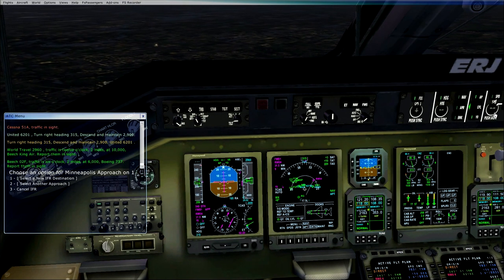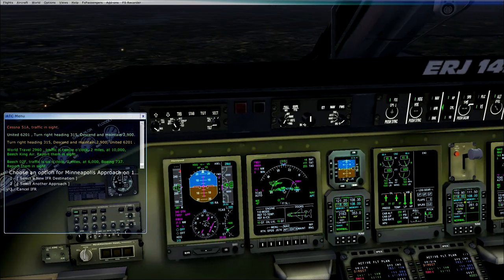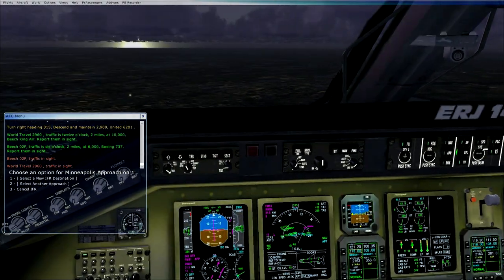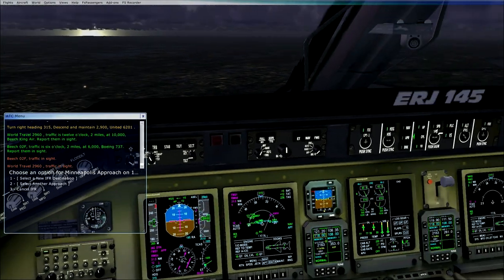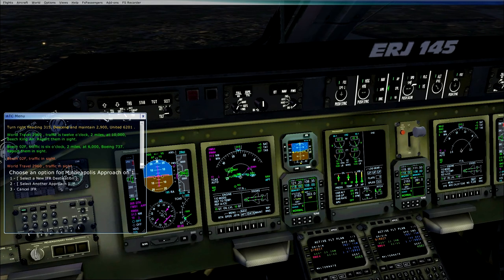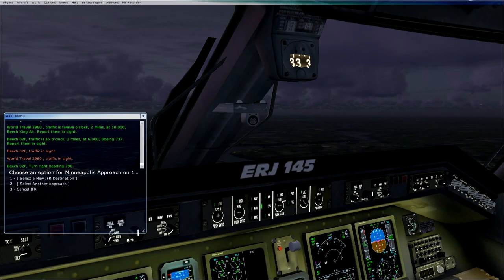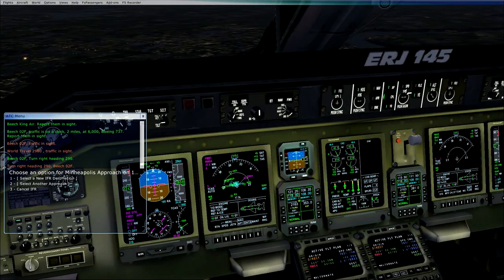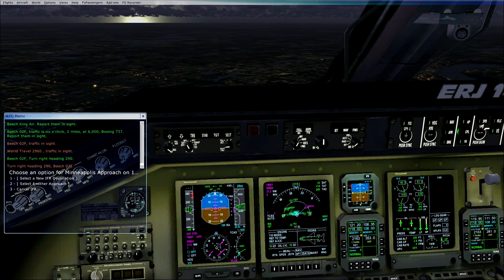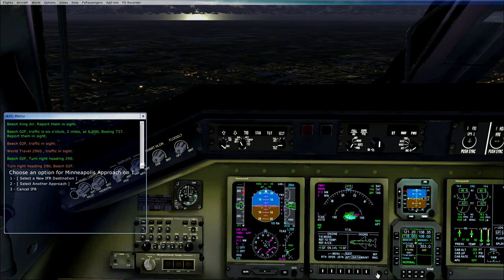Oops, I must have accidentally right-clicked there. I got like minus 16, not minus 21. Ooh. We're still 31 miles out, so it's probably acceptable that I don't see the airport yet. Whoops, wrong way.